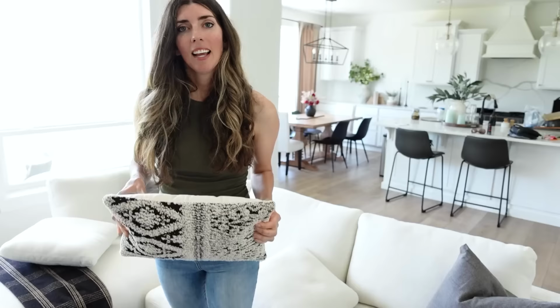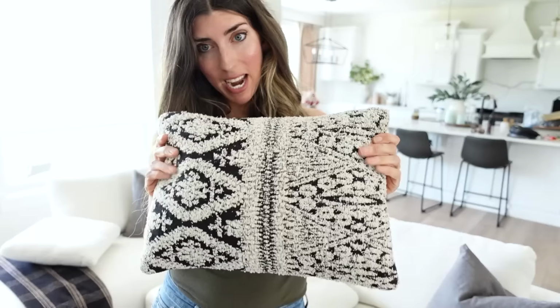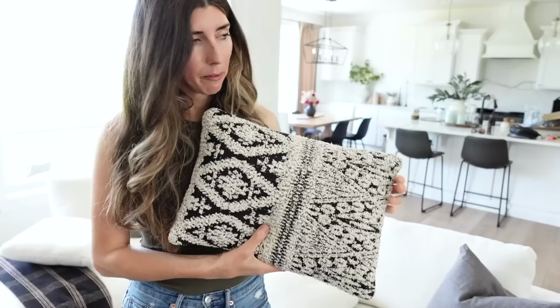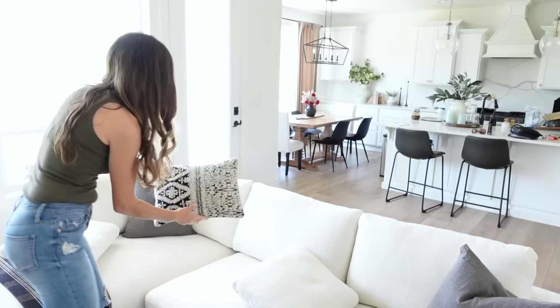Now I did find this lumbar pillow. It comes with an insert, which is really nice, but I love the vintage look to it. It's got beautiful texture and it's really nicely made. And I like that it's more cream and black like the blanket is versus a gray and black. I think it's gonna look better with the sofa. So I will probably change out those ones at a later point when I find something a little bit creamier. But I think this will look really nice here.